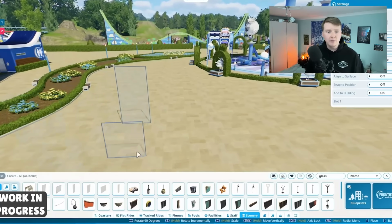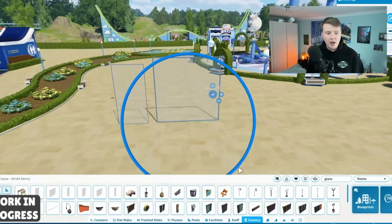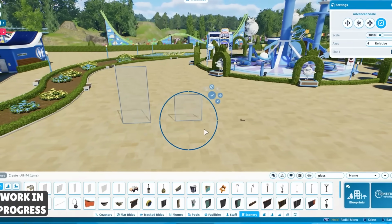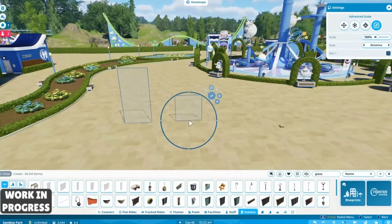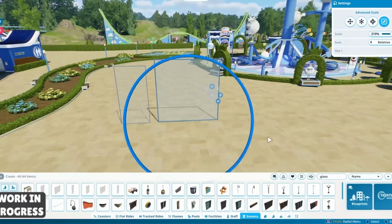Some of them have frames, as you can see there, and they are flexi color, so you can change the color of those frames, and then other ones don't have the frames, so if you just want to make a glass window without a frame, go for it. But with the scaling tool, this will be really, really useful for our parks, because, well, who doesn't like a bit of glass? Considering Planet Coaster 1 didn't have these in for ages, I'm so glad we're getting this not even a month afterwards probably.